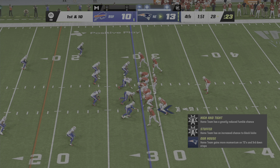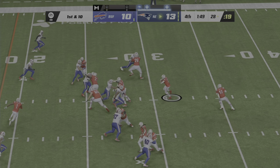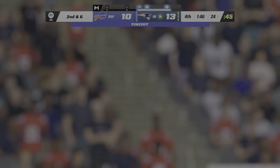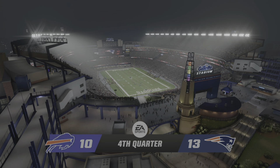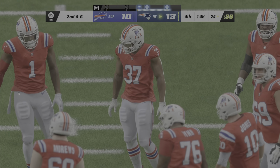Not totally home free yet, but it's looking good as they come up first and 10. They run with Harris. And he'll maneuver his way forward for about four. Second and 6. Now the defense will burn their third and final timeout as they'll talk things over prior to this upcoming second down play.